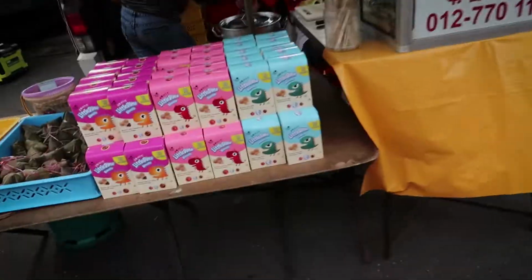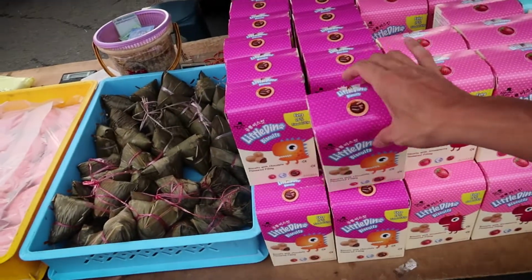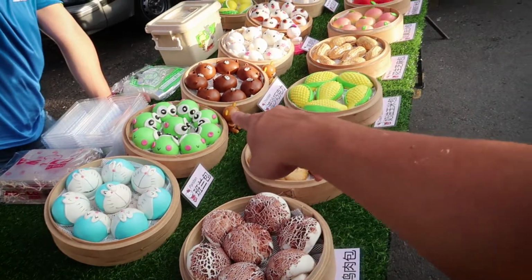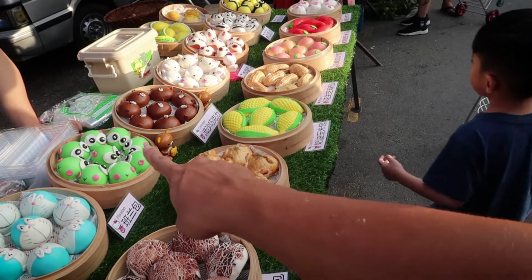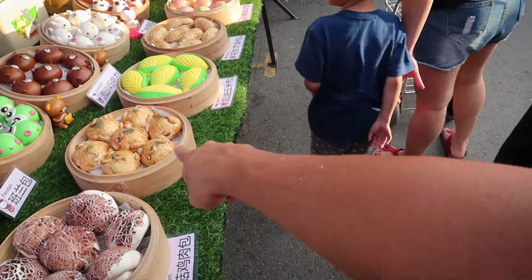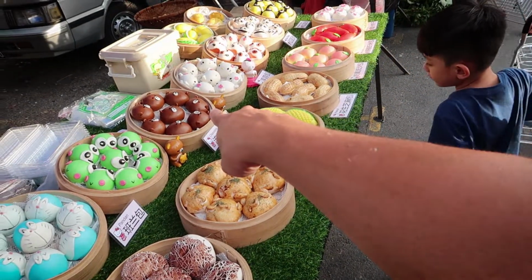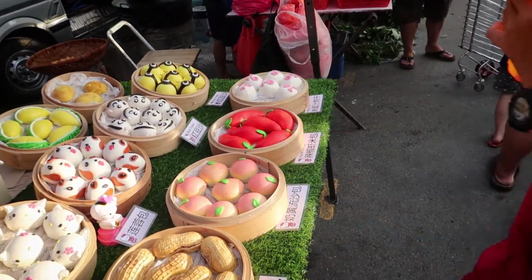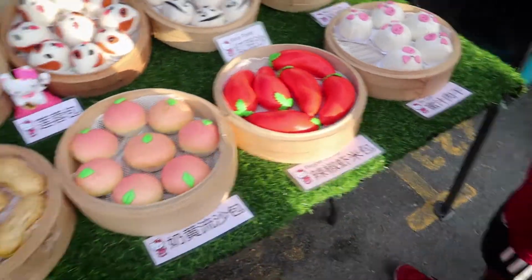While he's doing that, I'm gonna check this out. Look, little dino biscuits. This is so cool. Doraemon, that is I think the one from Mario. And this is chicken. And there's corn. And that is the lime bear. Hello Kitty, I don't know what that is. And there's durian. The minions. Minions are so adorable. Huge chili, oh my god, this is so cool. This guy, it's so good. They make all these themselves.